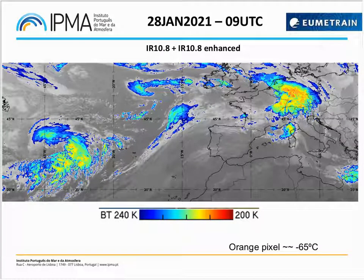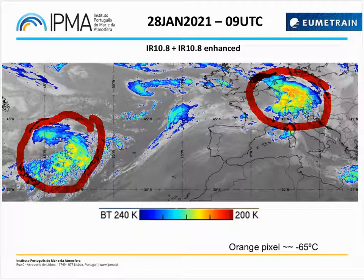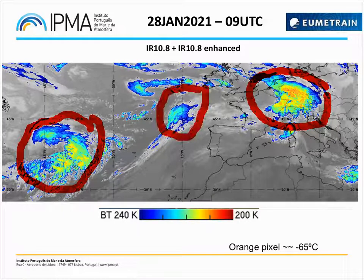Also, this 10.8 and 10.8 enhanced is a perfect overview of the systems that can cause some impact in the next hours and, of course, in the next few days. Again, this one over here, we have to monitor this one and also this one. At this point, at 9 UTC, they were really active in these areas. This one here, mainly this one, is moving north or northeast and is going to affect the British Isles during the afternoon.